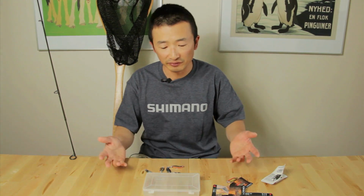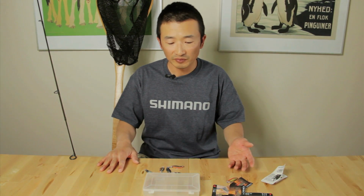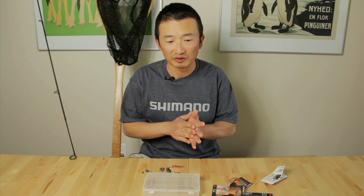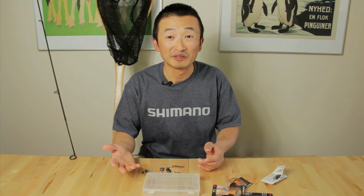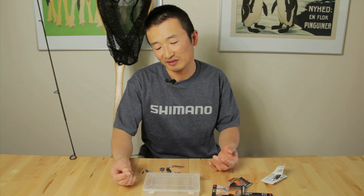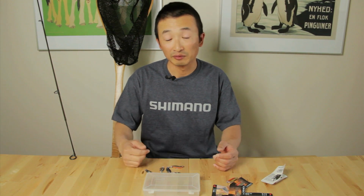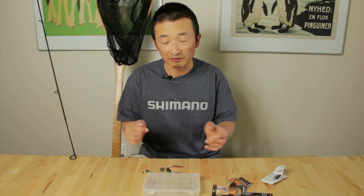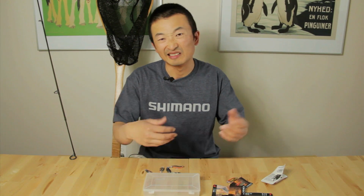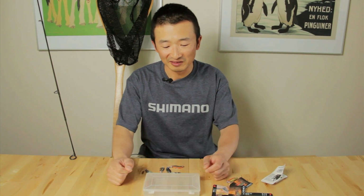You want to have a catch and release net when releasing fish, so you don't damage the fish. Well, you don't want to damage the fish because the whole point of releasing the fish is for conservation reasons. You release the fish so it can grow bigger, so other people can catch it later on. If the fish is damaged when you handle it and then you release it and it dies, that kind of defeats the whole purpose of catching and releasing, doesn't it?